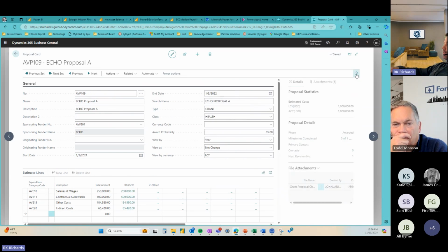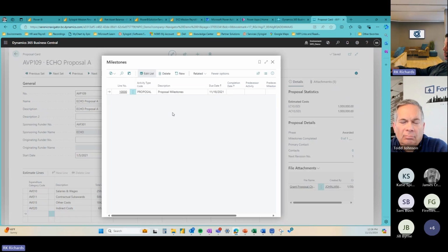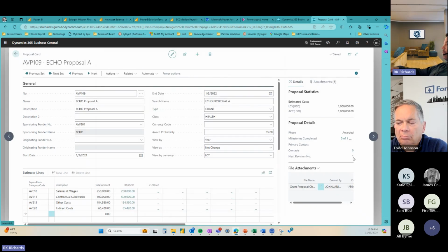The other important piece of this award card is, there's other things that we might be tracking. Maybe we want to create some milestones associated with this award. When is this award supposed to be awarded? Or when is this proposal possibly going to be awarded? Who are the contacts that I'm working with on this award? Do I want to attach files to this proposal that I can reference at a later date?